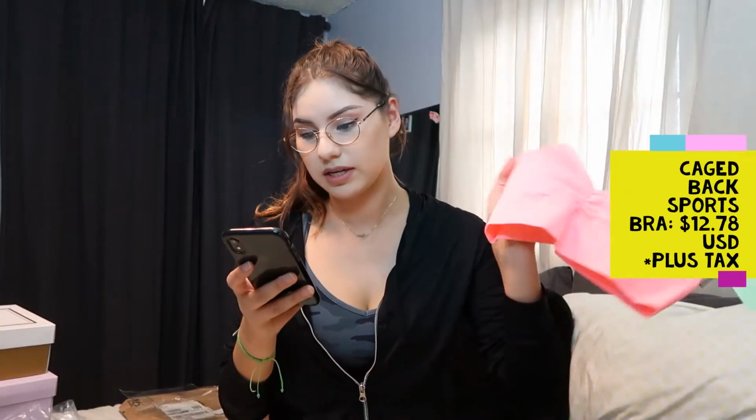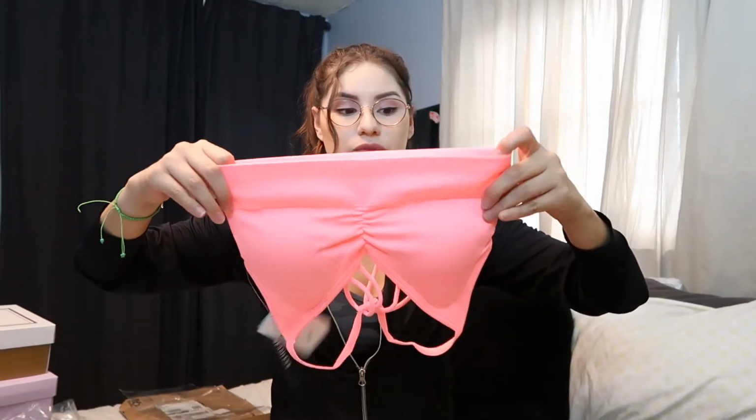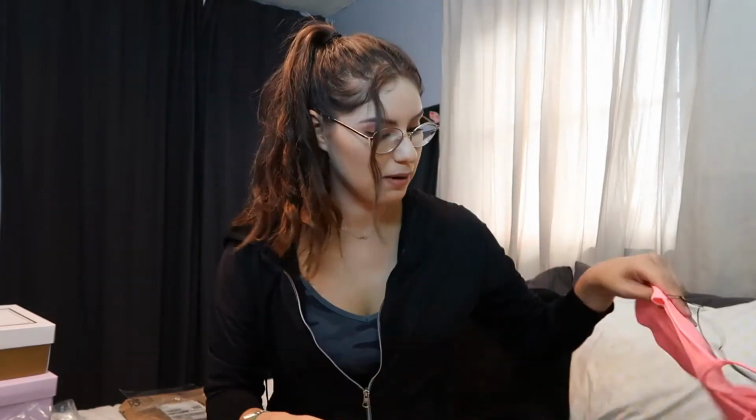This sports bra is actually $11.69 and I ended up getting it for $12. So that's not bad. And it's really cute and I like the bottom. It's very, very sturdy, so it would hold up nicely. But I really like the color. The color is my favorite because I'm always in black.